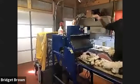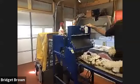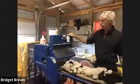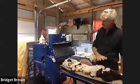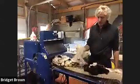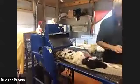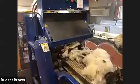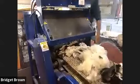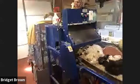We have a larger one if we do big runs, but this little cage holds 2 or 3 pounds, and that's all we have to do for different runs. So this turns on here. There, takes it in that side. This side looks like this. Close it out over here.